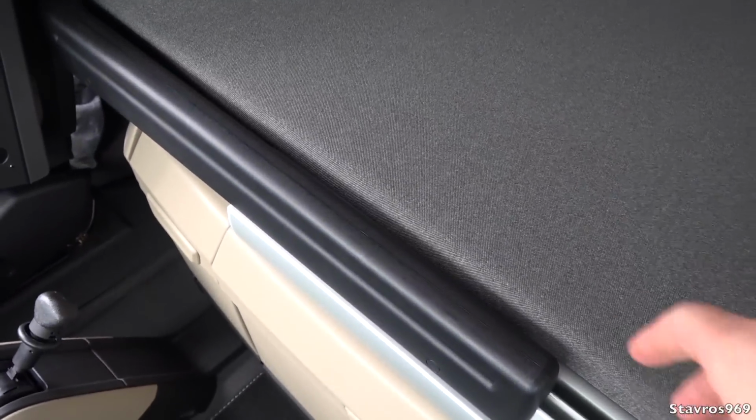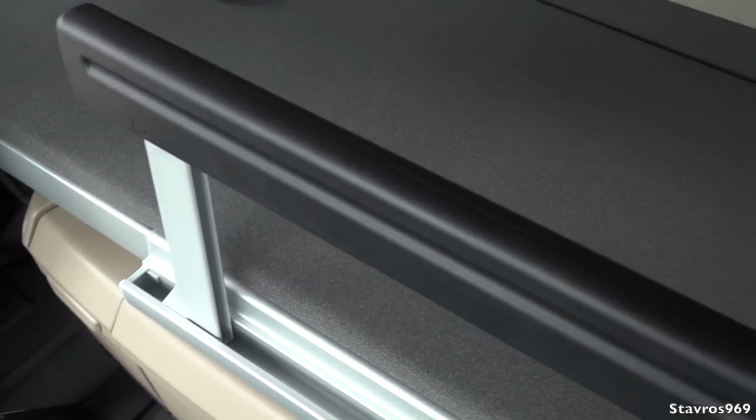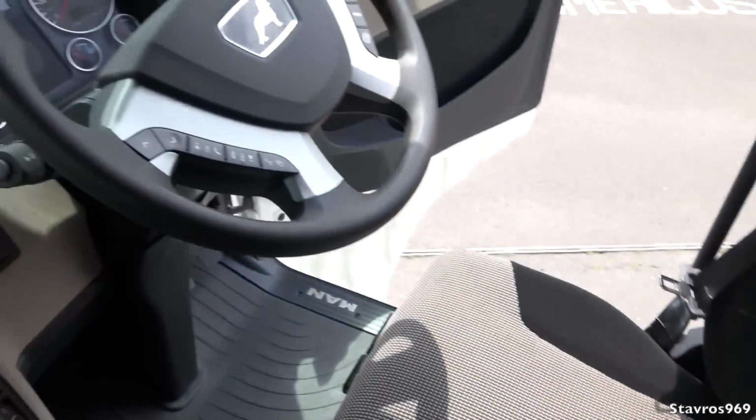Now if you're somebody that falls out of your bed, you won't be falling out in the MAN. So we have a safety bar there. So I kind of like that. And yeah, click that down.